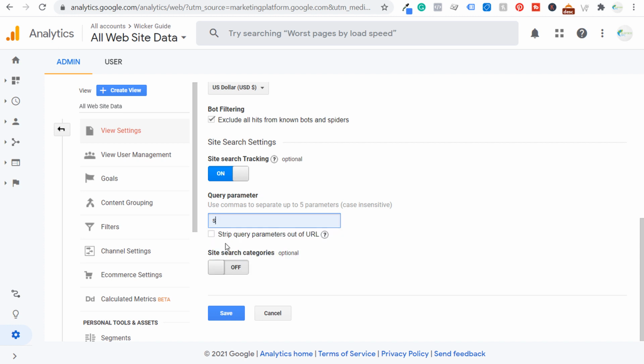But just so you know how to track this, just put an S there, click on save, and now your website will start tracking searches. It might take a day or two for it to start actually tracking, but once it does, it'll start tracking every search from your search bar.